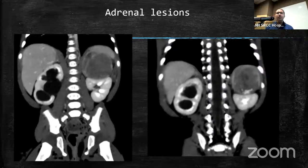The urinary system also includes the adrenal. So the adrenal lesions can be managed by doing either CT or MRI. Here is one of the cases in which the patient had incidental detection of a left adrenal lesion, which was having calcification, and that was indenting the kidney.